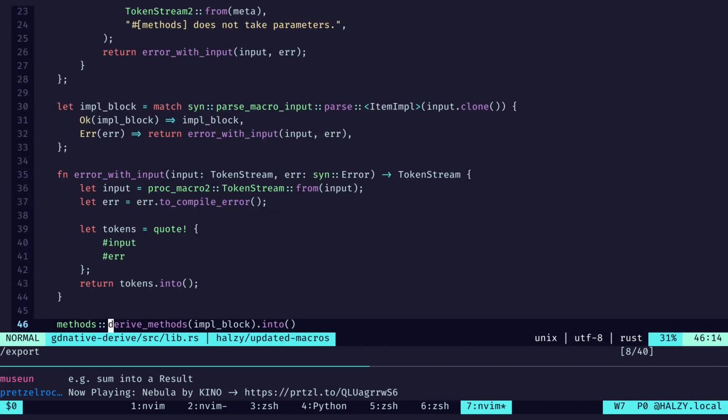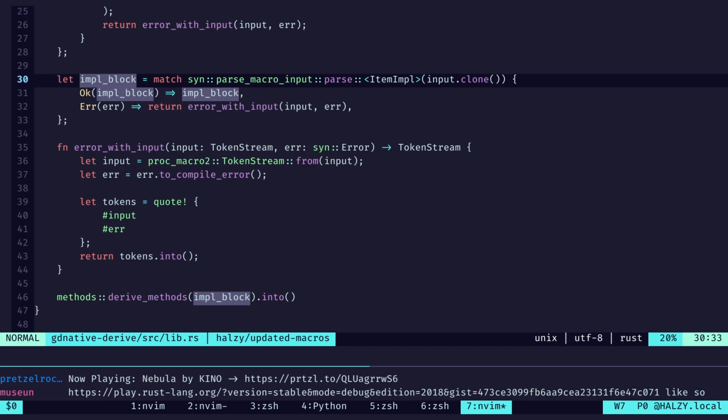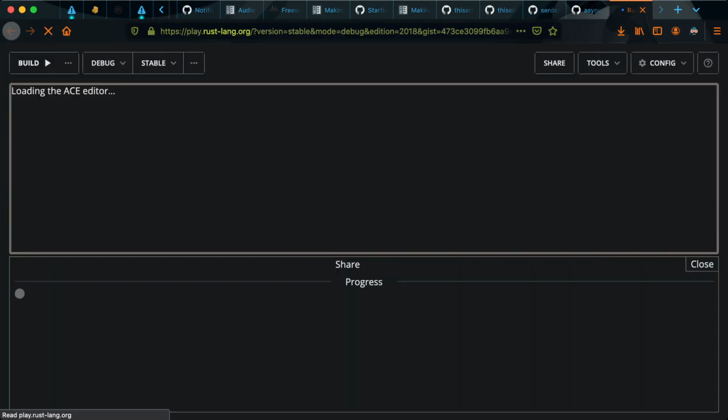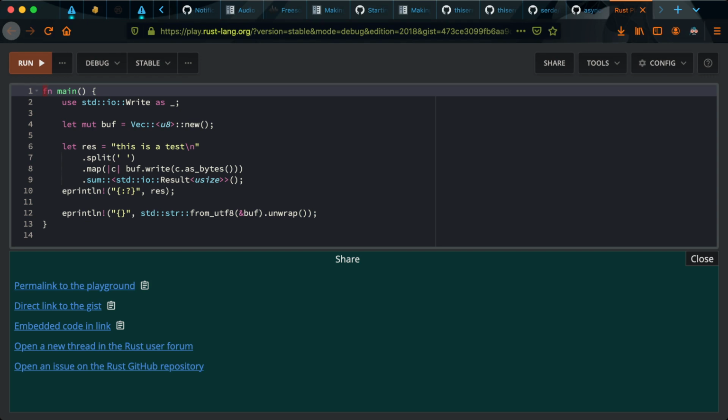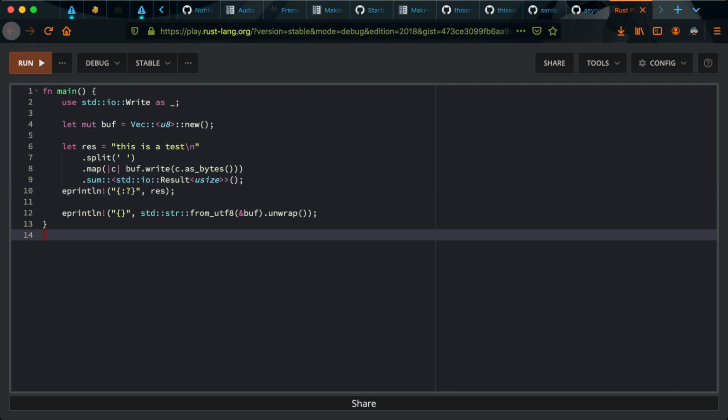All right, so if we're going to put this back and convert it to one of those other forms, we have impl block here, which is really a token stream. Bytes. Oh, and you can summon. That's pretty cool. That's neat. Are there other operate? I mean, there must be other similar functions that let you do the same thing.